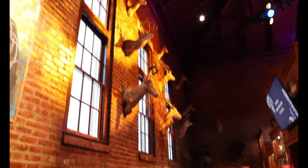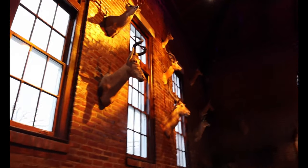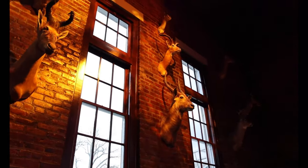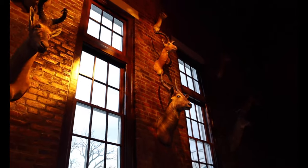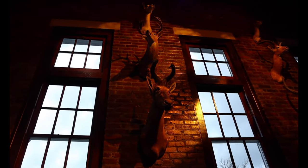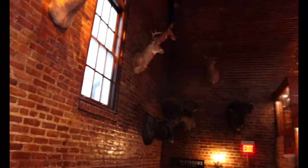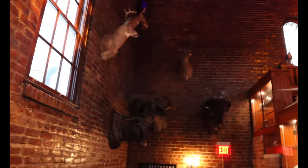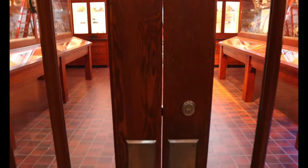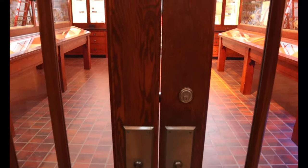Wow, look at these trophy heads. Wow. Really amazing. Look at some of those. Wow. Some really interesting trophies. You can see them. There's even ducks up there. Do not run. Okay, let's go in. Oh, it's locked. I can see the lock. Unfortunate.